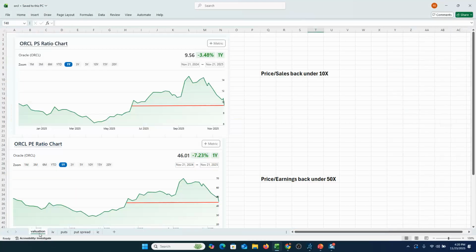So taking a look at the valuation from a fundamental standpoint, you can see that Oracle's price to sales and price to earnings have both come down sharply since the all-time highs from a little over a month and a half ago. Price to sales is now back under 10 times, certainly not cheap by any stretch of the imagination. The PE ratio is back under 50 times, which is still fairly lofty, but well off the highs over 70. Back to those levels we saw late in June of earlier in the year.